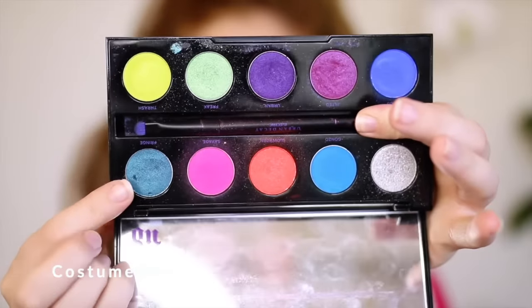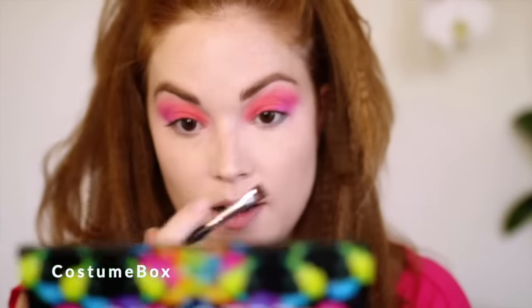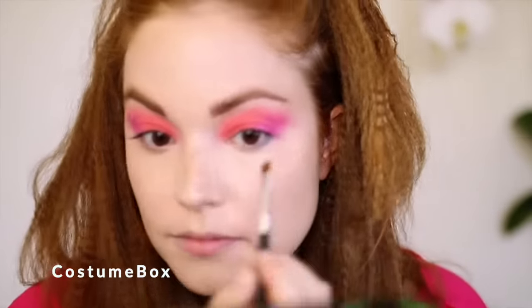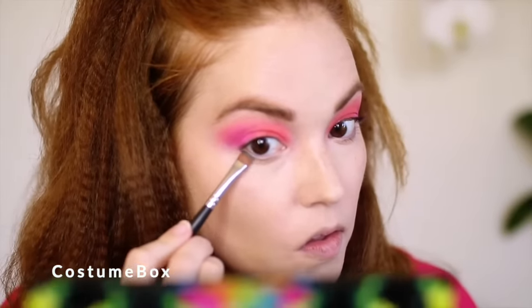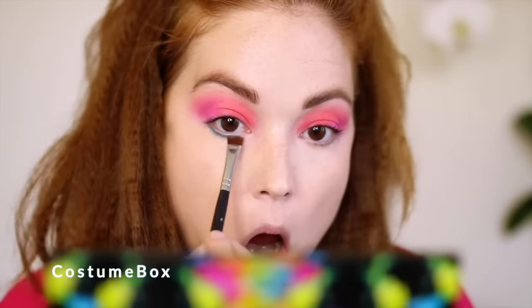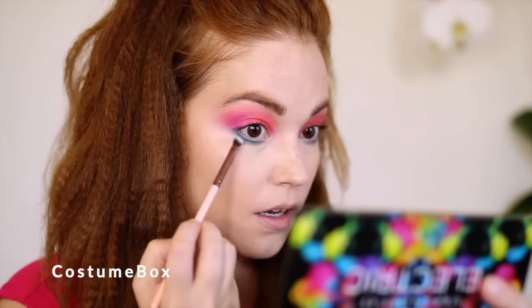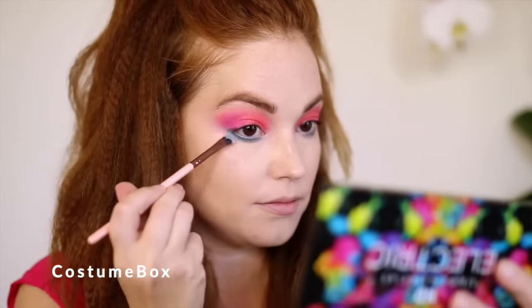Now going in with an electric kind of teal blue. Electric blue was probably the most popular color in the 80s, but I've decided to go with it on my lower lash line. Like I said, take 3 colors and run with them. So I'm just putting on this electric blue underneath my eyes and then blending that out with a softer, fluffier brush just to really kind of smoke it out and make it dramatic.